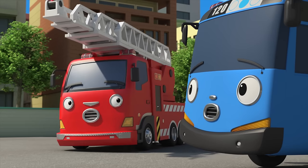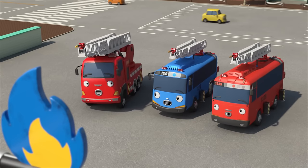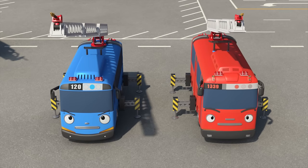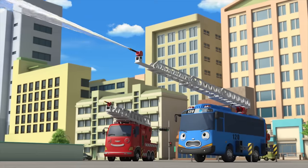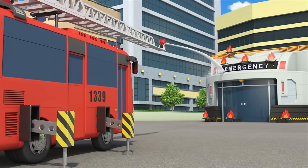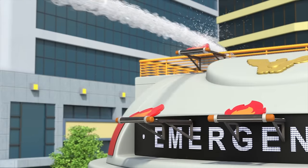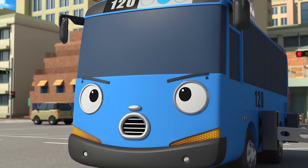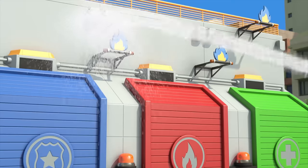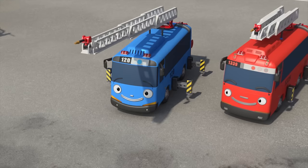Putting out a fire isn't that easy, so you must have good training. Think of the boards we placed all around the building as fire. And spray them with water. Okay. Get ready. Get set. Go! I missed! What? Gani is better! Okay, then me too! Wow, it fell over! I'm all finished!